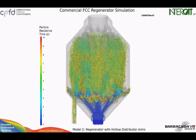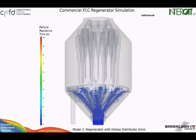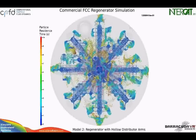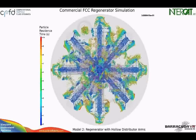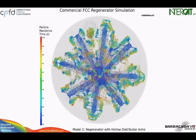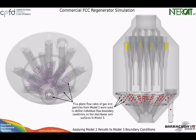So here we're modeling the spent cat being forced through those 17 arms in the distributor, through the nozzles and into the bed. From this, we placed flux planes at all of the exit points, so at each nozzle in the spent cat distributor, and then those solids fluxes were put into the final model, model 3, which is the full model of the FCC regenerator with the coke burning kinetics.